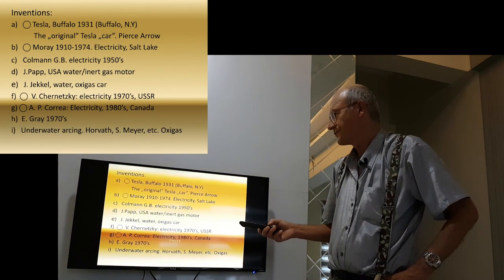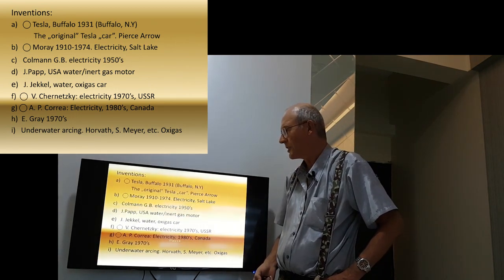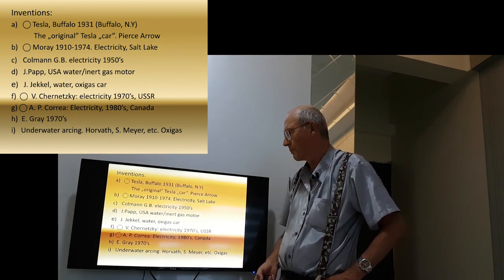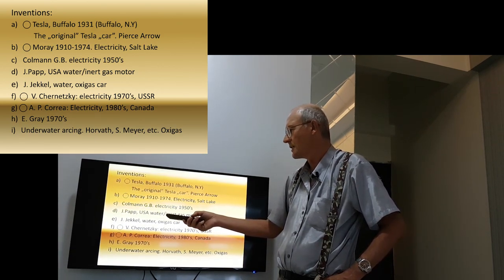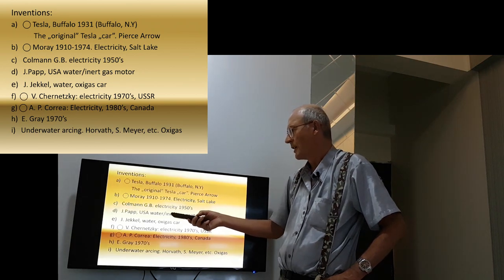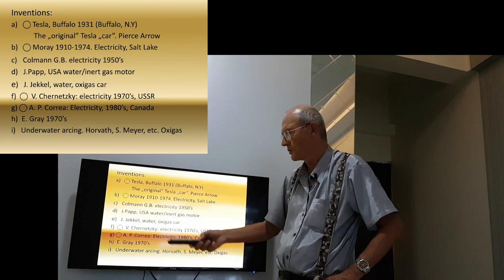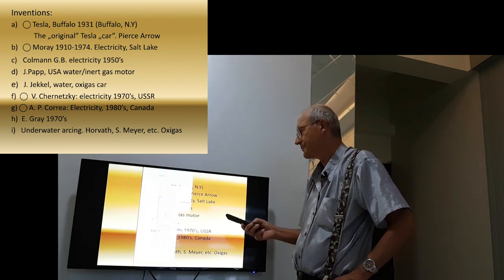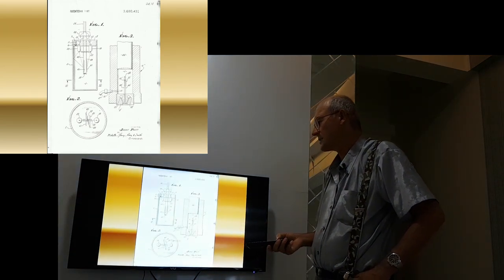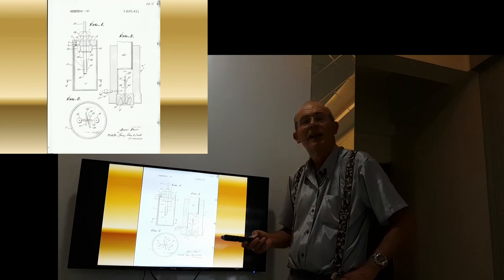All right. Now, after Coleman, a fellow Hungarian, Joseph Popp comes, who invented an inert gas motor, which apart from inert gas, used water also as a fuel. These are the drawings of his first patent, actually.